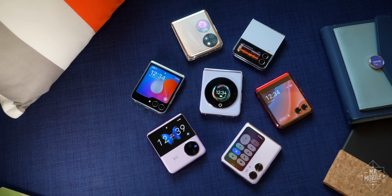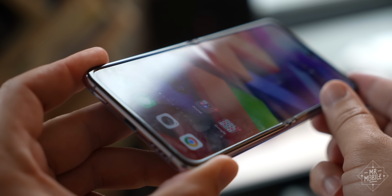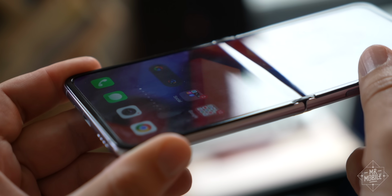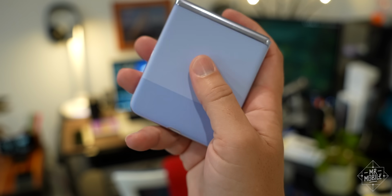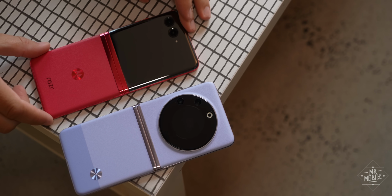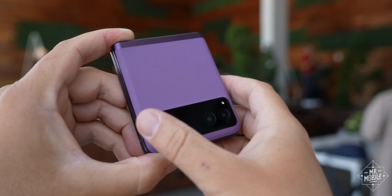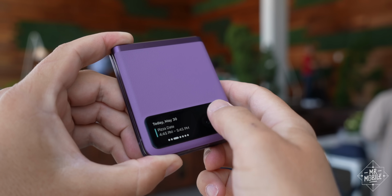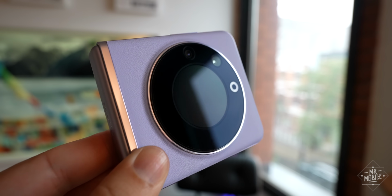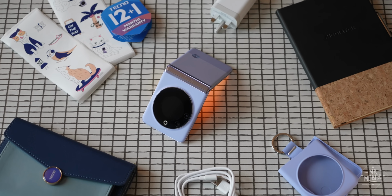Now we'll see if TECNO cut too many corners to do so, if we start seeing widespread reports of hinge failures, or if this time next year the thing hasn't gotten a single software update. But the V Flip's mere existence is cause for foldable fans to celebrate. And you know, if I were Motorola, I'd be breathing a sigh of relief that this thing isn't coming to the States. Because up against the conservative-looking Razr Plus, well, this could be a real Phantom Menace. Now that's better.